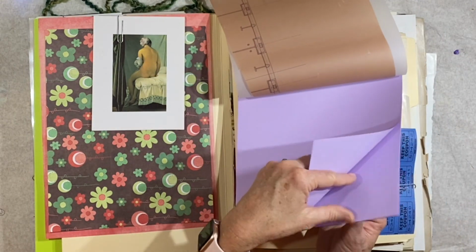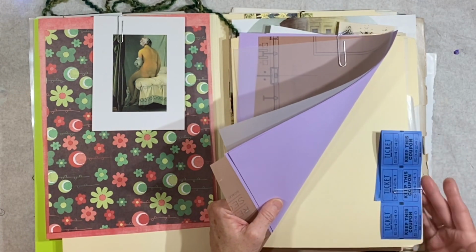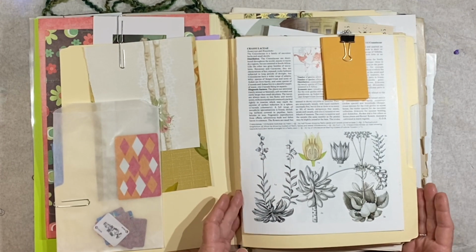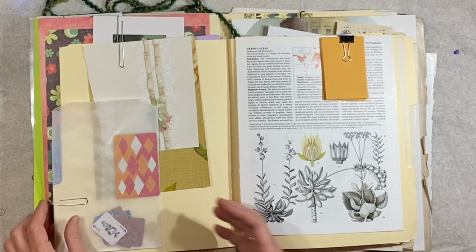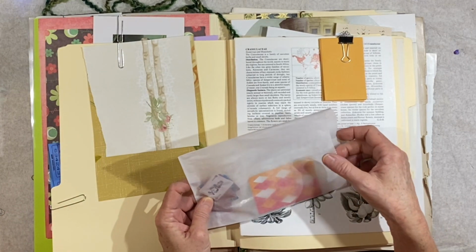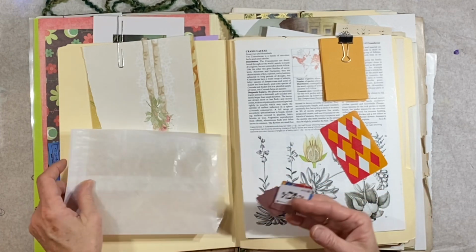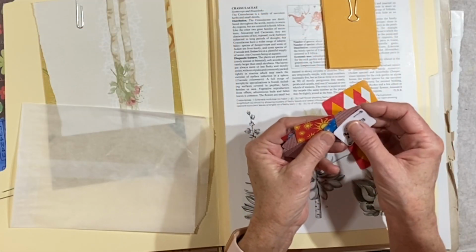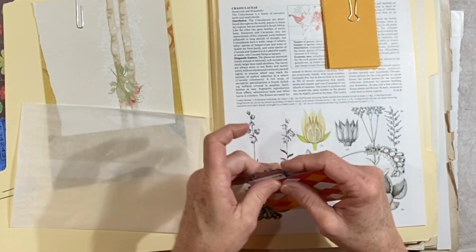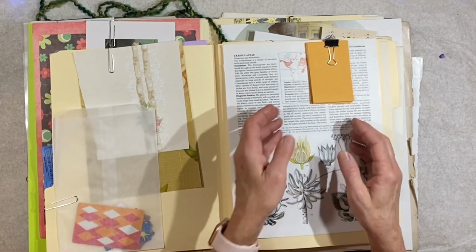Then we have a stack of more of the purple paper, and there are 5 of these blue tickets here. And of course, you're noticing the number of folders that you'll have to work with as well. Here is a little glassine bag, and inside of that, that's a deck of cards that I recently found. So each one has one of those, and each one has 10 little tiny baby playing cards to have fun with. And then up here are a couple of pieces of wallpaper.